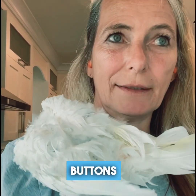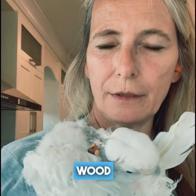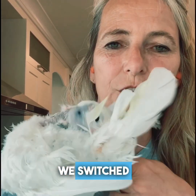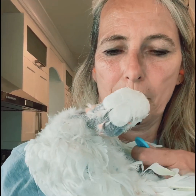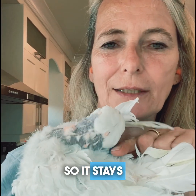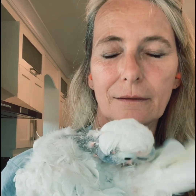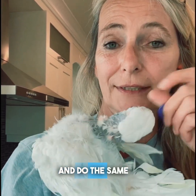That's why we call her Mrs. Buttons. She used to use different things like piece of paper, wood, all that. But when she started swallowing things, we switched to buttons because she can't swallow the button. And it's flat, so it stays on longer. She'll do it with food now, too. And what else? She uses pieces of her feather. If she doesn't have a button, she'll take a piece of her feather and do the same.